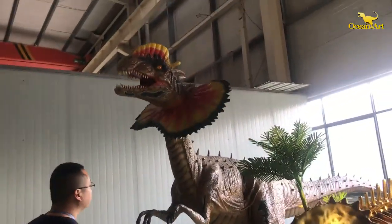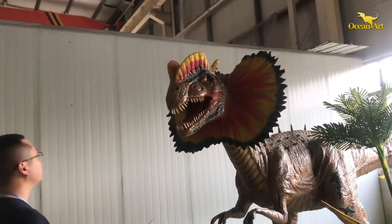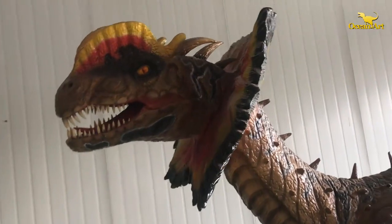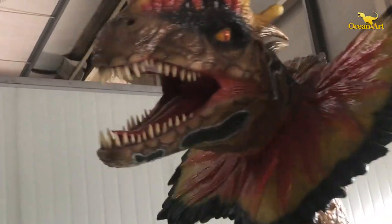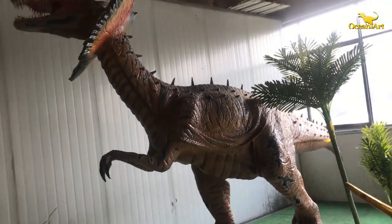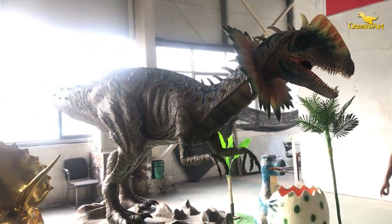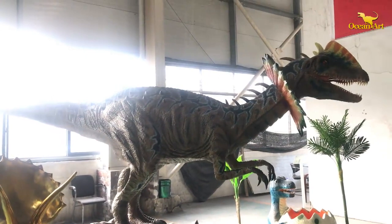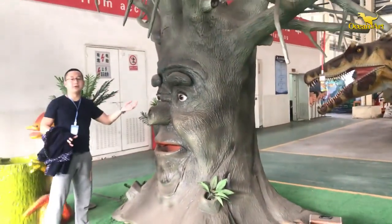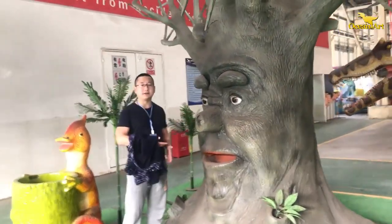This is sensor controlled. As we get closer, the dinosaur will activate its movements. You can check the movements. The tree also has movements, and in the dinosaur park, it tells visitors some stories.